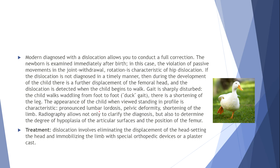Gait is sharply disturbed. The child walks waddling from foot to foot, dog gait. There is a shortening of the leg. The appearance of the child when viewed standing in profile is characteristic: pronounced lumbar lordosis, pelvic deformity, shortening of the limb. Radiography allows not only to clarify the diagnosis, but also to determine the degree of hypoplasia of the articular surfaces and the position of the femur.